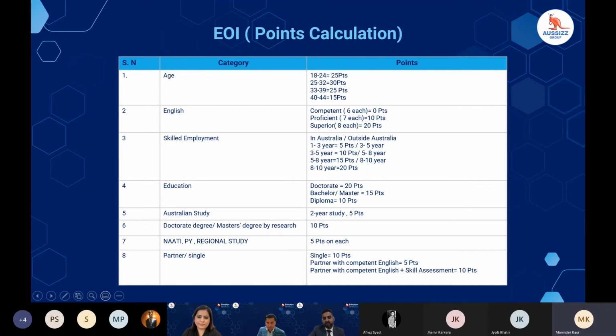And the points which are given to you for any experience obtained outside start at 3 to 5 years. So if I have got 1 year of experience in Australia, I can still claim that experience for 5 points. But if I have the same amount of experience overseas, I'm not going to get any points for that because the minimum is 3 years.